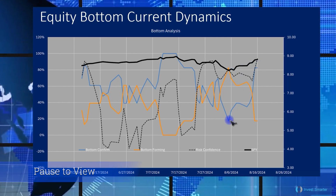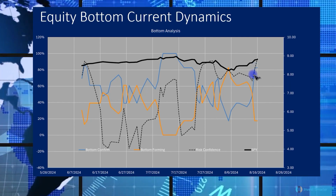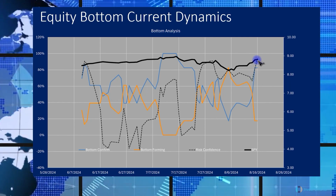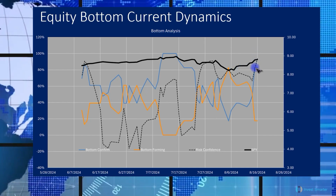And as it moved higher, the bottom confirmation signal started moving higher, and you can see the confidence level is moving higher. This tells me there's a herd behavior starting to happen here in this upward move. That's very positive for equities.